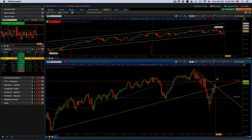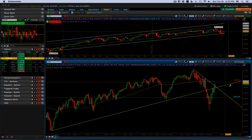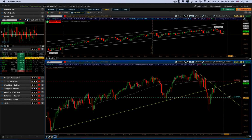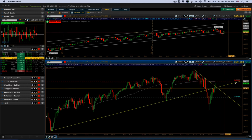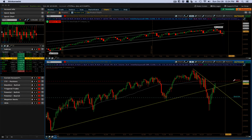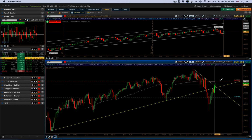And again, the key here is we want to consolidate. We want to basically move sideways and then break out higher. If we move sideways and break out lower, then obviously it's a lower high, and then we have to see where we head to. But the key is we definitely want to see some consolidation. We want to see some kind of support building so that we have something to go off of.